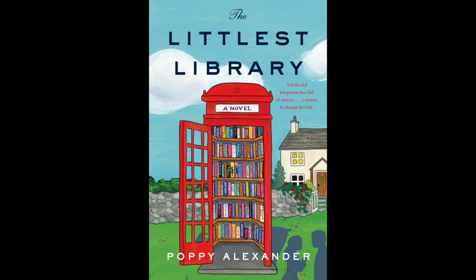So at first she thinks, oh, that's weird. You're selling a red telephone booth? I haven't seen one of those in ages, because this does take place in modern time. And then she realizes, by just feeling drawn to that cute little cabin, that maybe this is her new home.